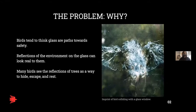This problem reaches its peak during migration season in the spring and fall. During migration, birds cover long distances at night using the stars for navigation. If they happen to fly through a city, they may fly straight into glass because it is transparent and they don't see something that is right in their way. Or they may fly into glass because it reflects the environment and looks as if it is a group of trees.